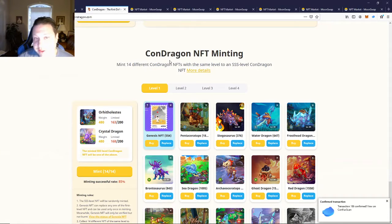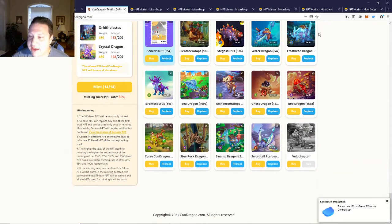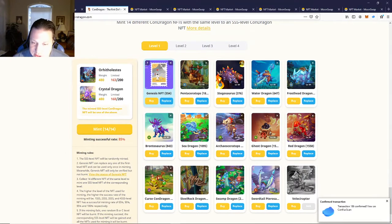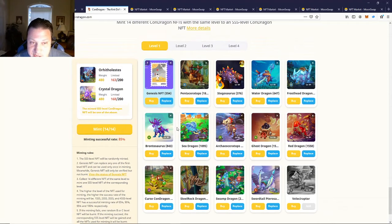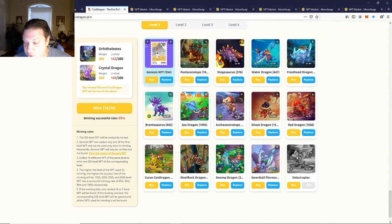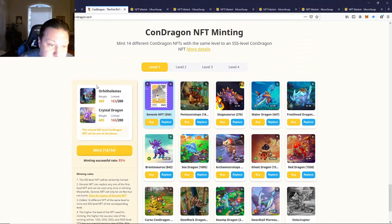So now if you look at the Condragon NFT minting diagram here, I have one of each dragon except for this Velociraptor. Now I bought the Swordtail instead of the Velociraptor because the cheapest Velociraptor was more expensive than the cheapest Swordtail. So by doing this minting process and using this Genesis NFT to replace the Velociraptor, I'm going to get one of these type SSS dragons.